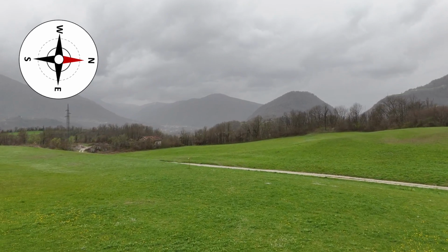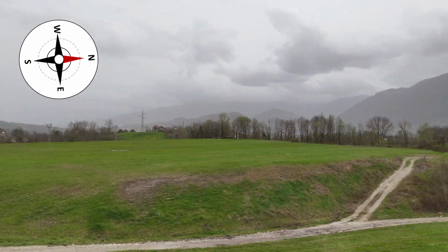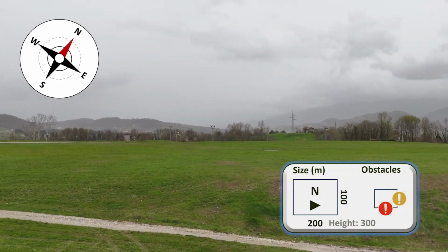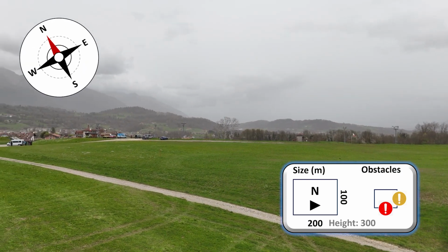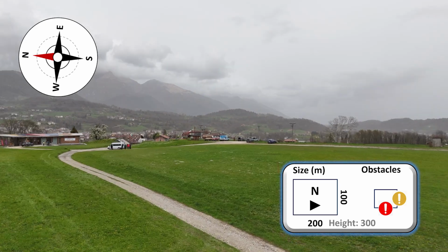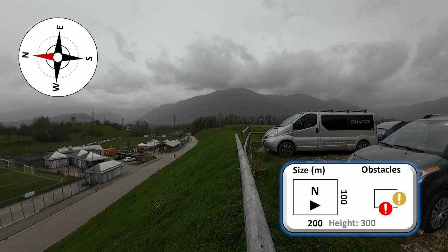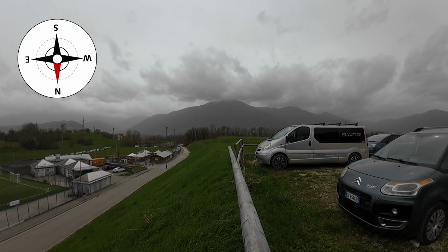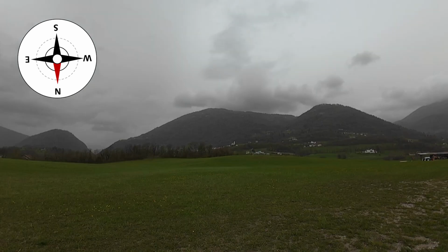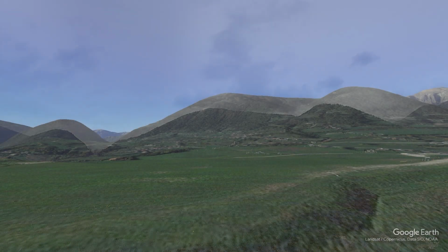The landing site is a huge meadow of about 200 meters by 100 meters in size. There are some electric lines around, but they are quite far away. Nearby the landing there are only 2 obstacles, the clubhouse to the north and a sharply sloping embankment to the east, so don't overshoot the landing place. Now let's get back up the mountain to the south takeoff.